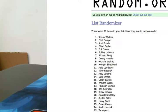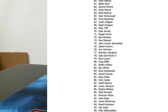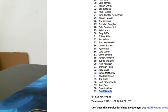All right, we got Kenny Wallace on the top and Carl Edwards on the bottom. So any Kenny Wallace autograph or Carl Edwards are our two bounties. And that was on 9 times, guys.